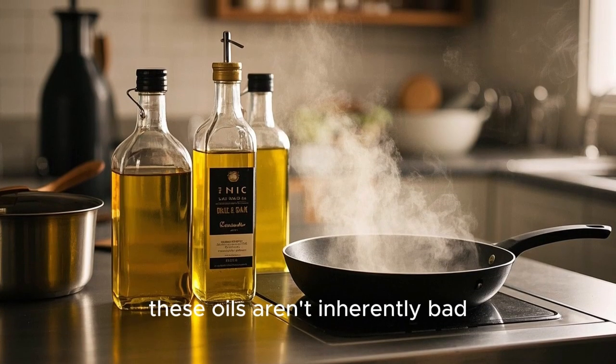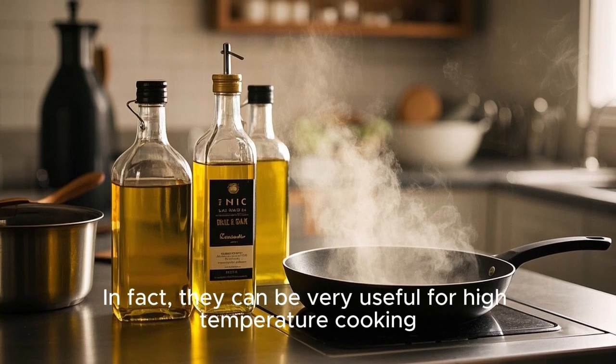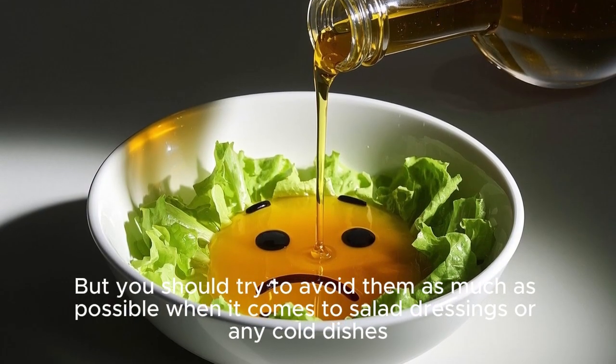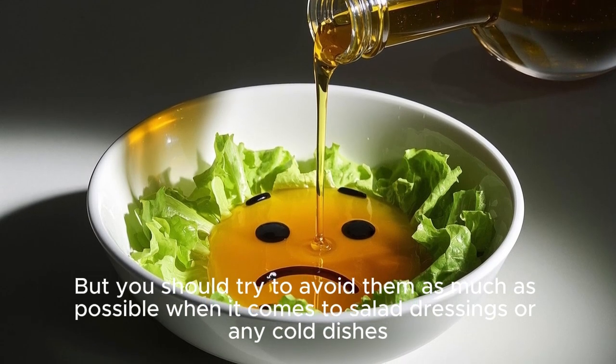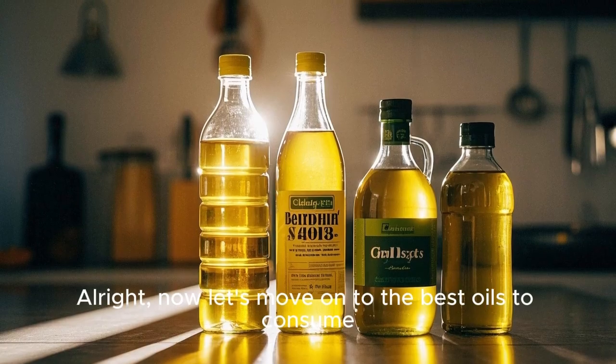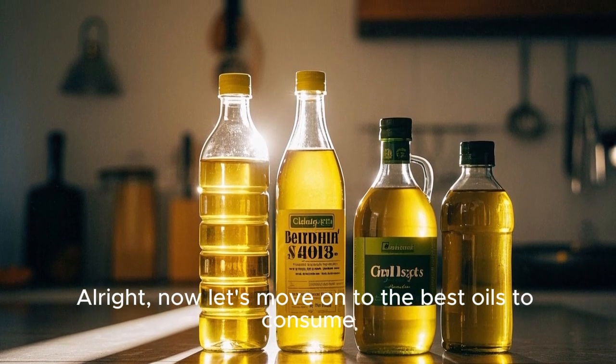So once again, these oils aren't inherently bad. In fact, they can be very useful for high-temperature cooking, but you should try to avoid them as much as possible when it comes to salad dressings or any cold dishes. Alright, now let's move on to the best oils to consume.